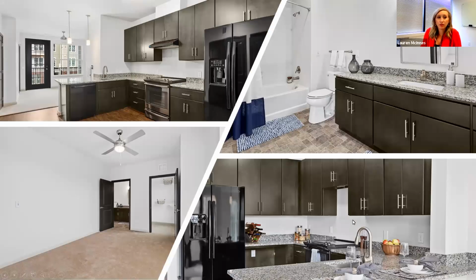Here you can see some pictures that are representative of the community. In the top left, we have a kitchen in typically one of our 1 bedrooms. We have several different floor plan styles, so this might not be exactly what you get, but just to kind of give you an idea.